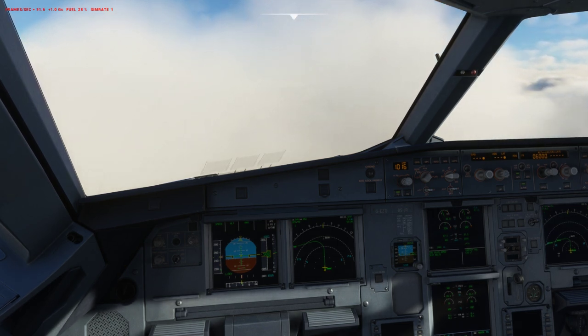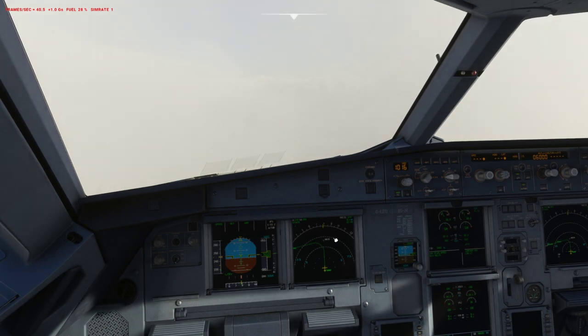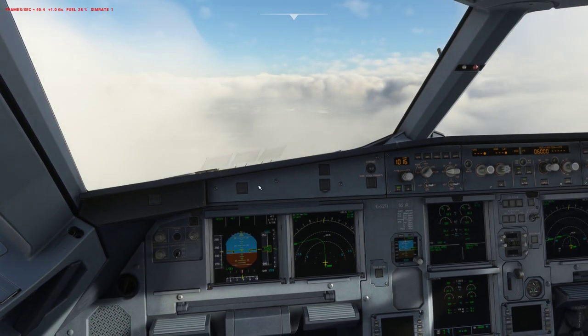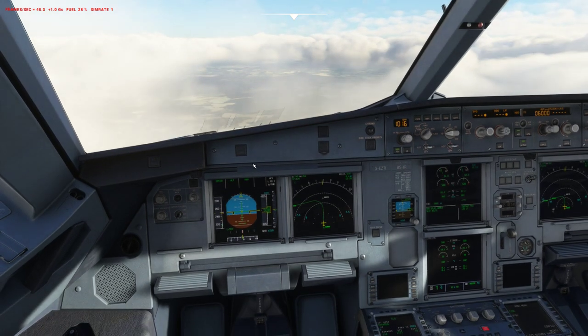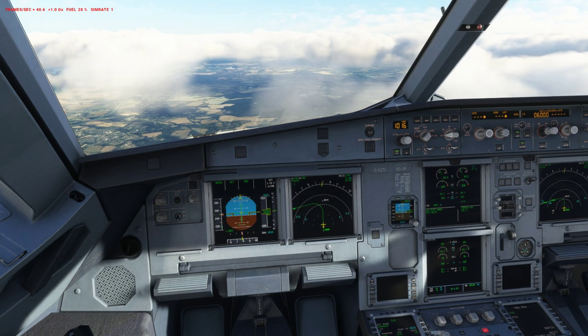Speedbird 688, climb flight level 290. 290. Ryanair 277, redirect Redfer. Redirect Redfer, Ryanair 270. Shuttle 3 X-ray, descend flight level 80. Descend flight level 80, Shuttle 3 X-ray.